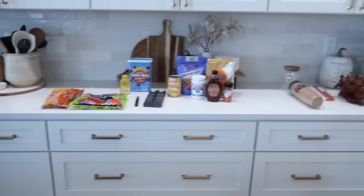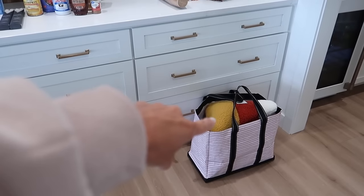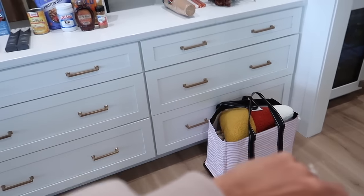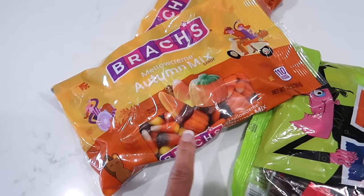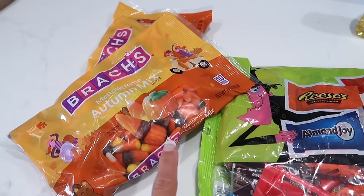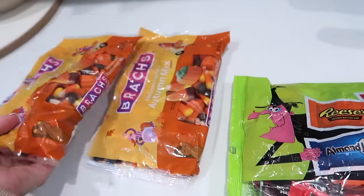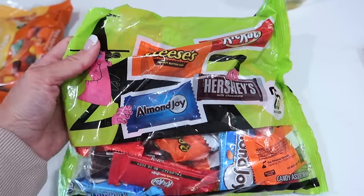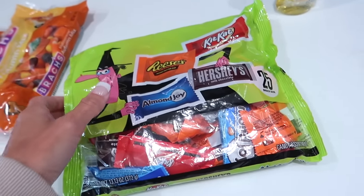Have my coffee going, but I'm back home. Can show you what I picked up. Walmart, Hobby Lobby, and then Aldi, that I did not need, so I'll show that to you last. But Walmart, I just picked up this autumn mix. It has the candy corn and pumpkins. I can never decide between candy corn and pumpkin, so I really like the mix, so you don't have to decide. And then I just grabbed one little bag of candy, maybe some for us, but trick-or-treaters, or we'll see.